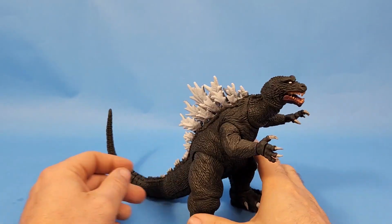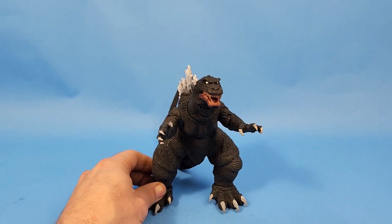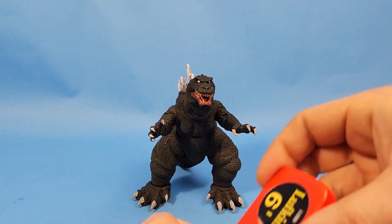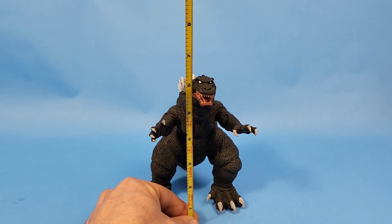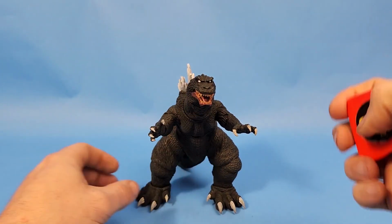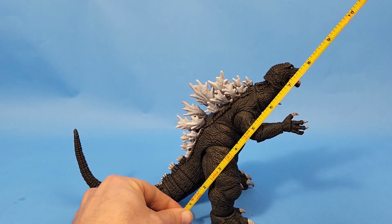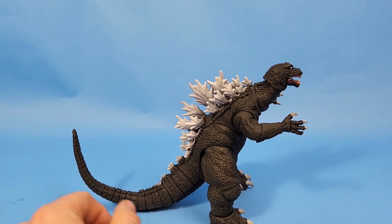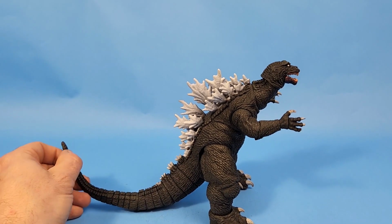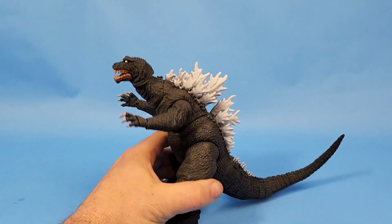Out of the box, tail attached, and there he is, looking like a superstar, he's looking super fly. Let's see, take the tape measure here. He could be anywhere from 6 to 6.5 inches tall from the ground to the top of his head, but turning him to the side, if he could stand up straight, he'd be about 8 inches tall, which is pretty legit. He's pretty long, tail to head. Pretty awesome. I like it.